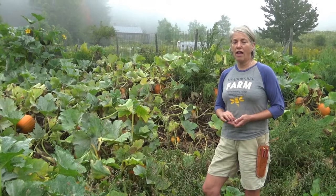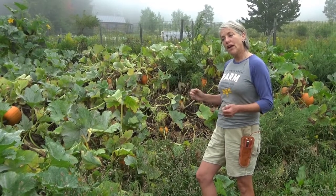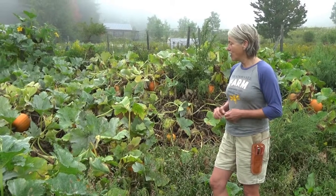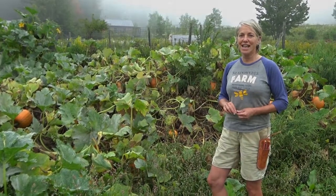And this year we've had a lot of abundance, and we're very grateful. But we will not let one pumpkin go to waste. We might carve a jack-o'-lantern or two, but we will make sure we eat those pumpkins as well. So stay tuned, and we will show you more how we are able to provide food for ourselves, our friends, our family, and some neighbors. Thank you.